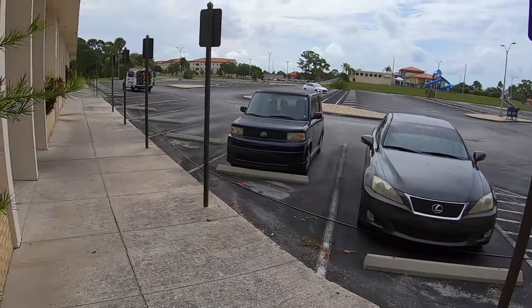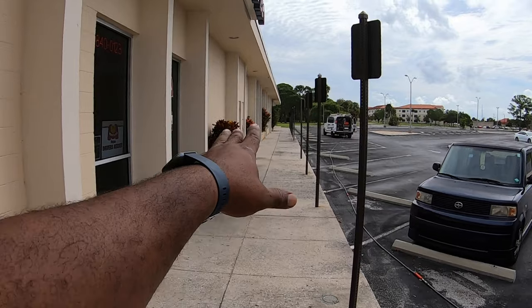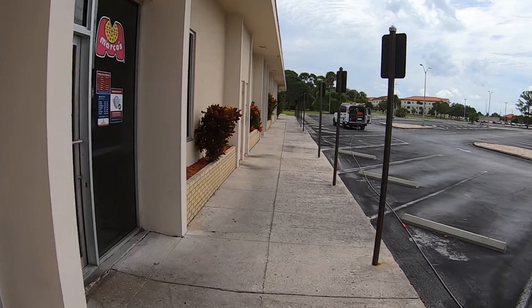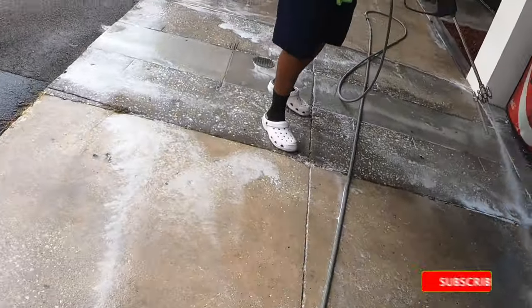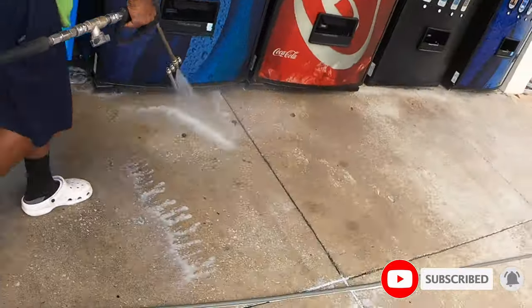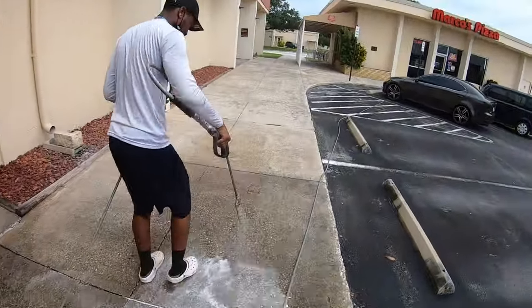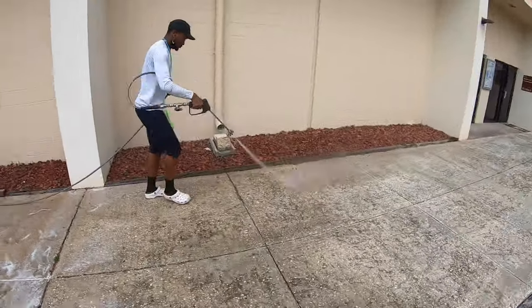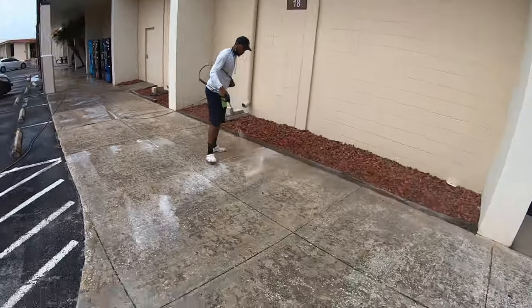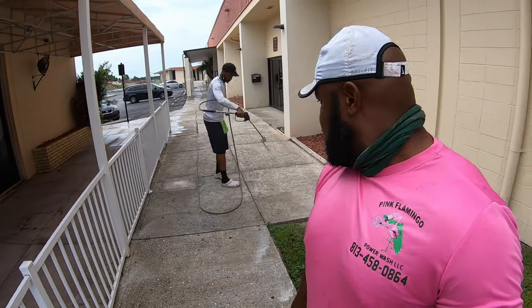Right now we got about 150 feet of 3/8 hose all the way down here. The water spigot on this job is way at the end of the building, and I have a 100-foot garden hose. Right now we're filling up the buffer tank before we can start washing. Downstreaming the concrete, loosening up the algae before we start our surface cleaning.